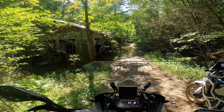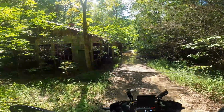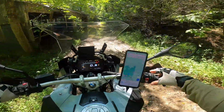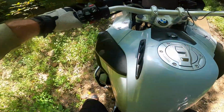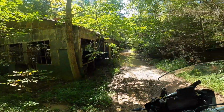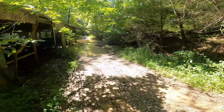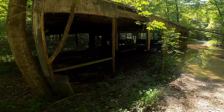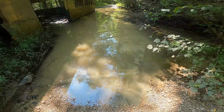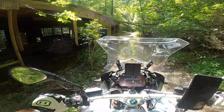Well, that's weird. It's hard to tell how deep it is, huh? It does appear to have a gravel bottom. We'll find a stick and check her out, as opposed to swamping the old ADVs. I mean, hell, I don't think it's very deep. I don't know what's in it. Hey. I'm going for it.